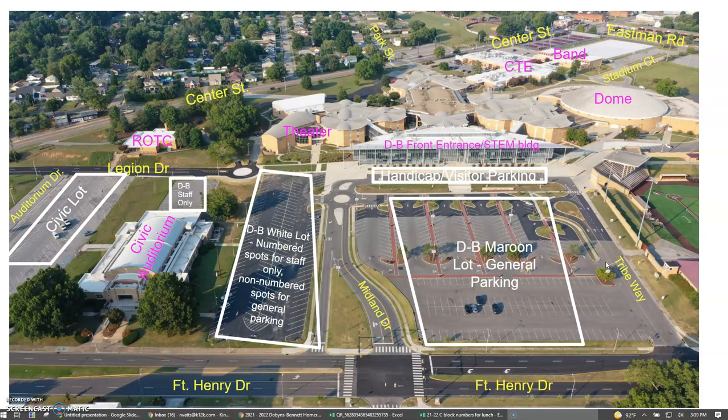Here are our main parking lots here at DB. We do have a couple of more. One back here off of Stadium Court is our gray lot that's over close to the track. And then back here across Center Street is Indian Highland over close to the softball and soccer fields. Those are both DB lots as well, but they're far less populated during the day than the ones in front, so I decided just to stick with the ones in front for now.